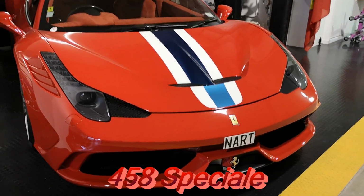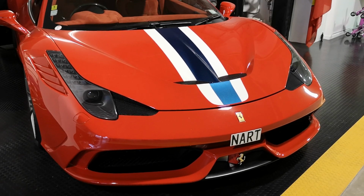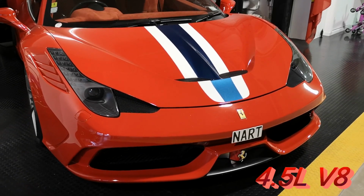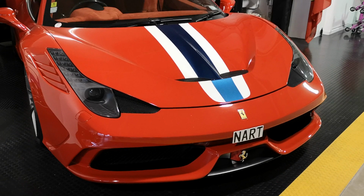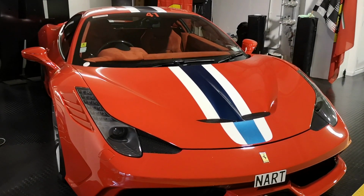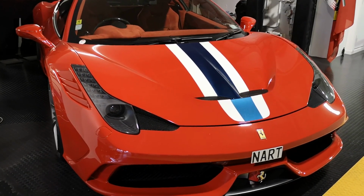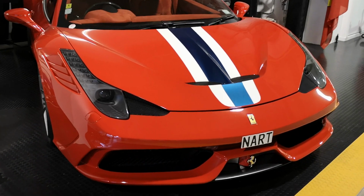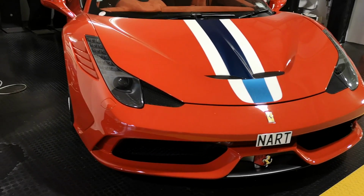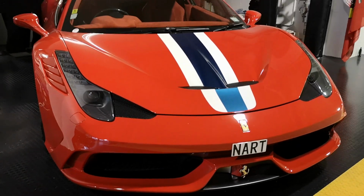Yeah, so this is a 458 Speciale. Speciale was the end of the run of 458s. Ferrari have done this for a little while now. They did it with the 360, the 360 Challenge Stradale. Then they got to the 458 and made the 458 Speciale. They're quite limited numbers, and they tend to be more lightweight, more track focused, and have more horsepower than the standard car.